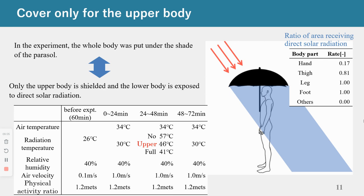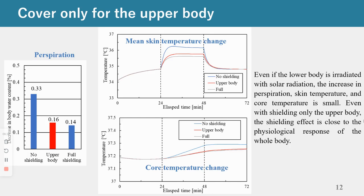In the experiments, the whole body was put in the shade of the parasol. In this case, in the analysis, the upper body parts are shielded, and the lower body is exposed to direct solar radiation. These are the conditions. Then in this case, the perspiration, the mean skin temperature change and the core temperatures. In the three cases, even if the lower body is irradiated with solar radiation, the increase in perspiration, skin temperature, and core temperatures is small.